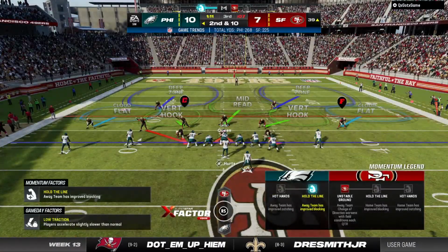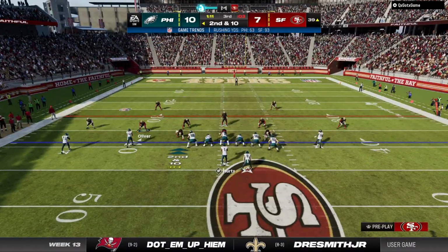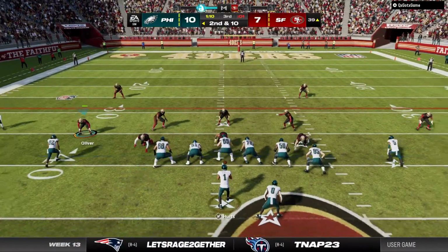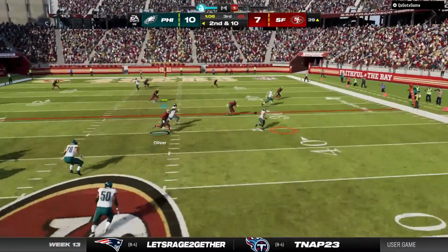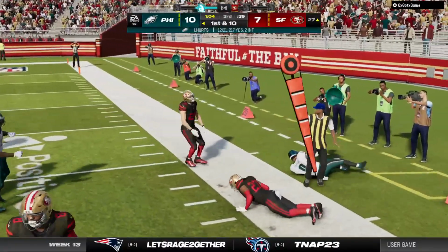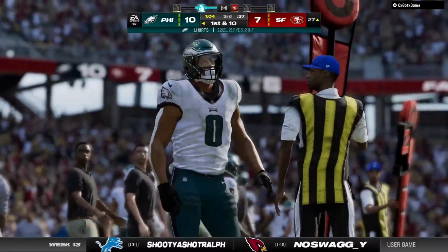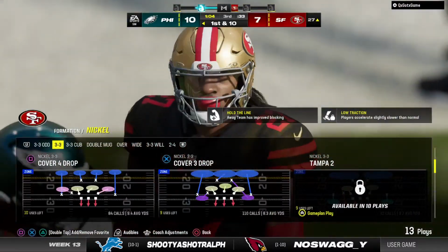A good action to this point in the 3rd quarter. Just a 3-point game. 2nd and 10. From the gun, it's Hurts. To the right side, complete to Taylor. Yeah, he is out of bounds, but not before he's inside the 30. 12 yards is the pickup. Good for an Eagle first down.